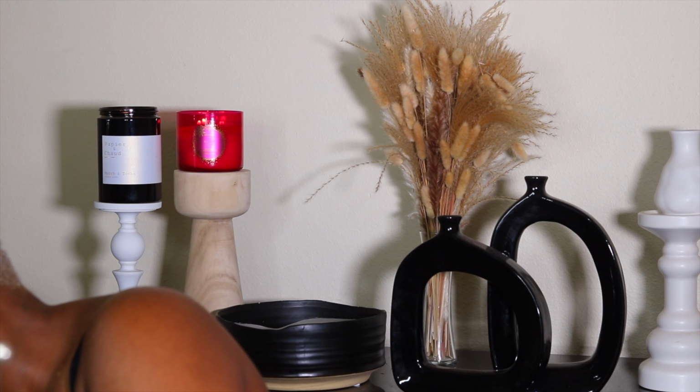I got $0. Taking my Charlotte Tilbury in number 4. Take my Juvia's Place Volume 4 blush and give me some blush on my cheeks. I really should just keep it like this. Like just neutral brown.